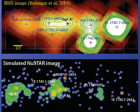Black holes are important because they're evidently the remnants of exploded stars, and very heavy exploded stars. And so knowing more about their distribution in our galaxy and their populations in our galaxy tells us more about the history of star formation and star death in our galaxy.